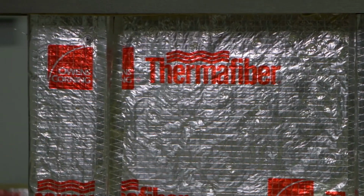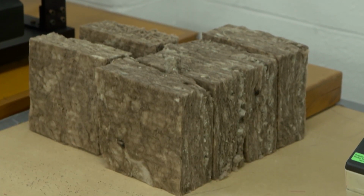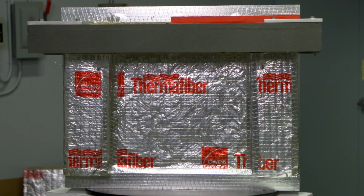So a perimeter fire containment system is constructed primarily out of mineral wool insulation. And really the mineral wool insulation is the workhorse behind the assembly, just because it can resist very high temperatures for a very long period of time. We have containment systems that offer protection up to 3 hours, so that it allows more time in a building for people to evacuate safely.